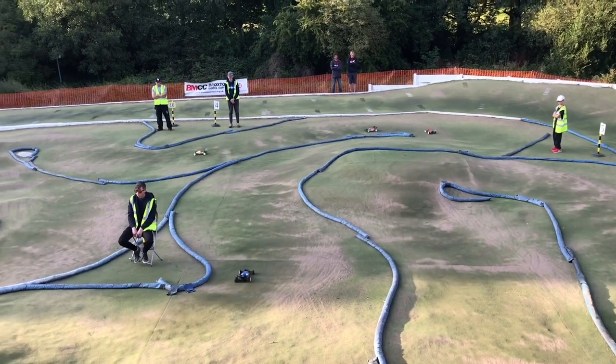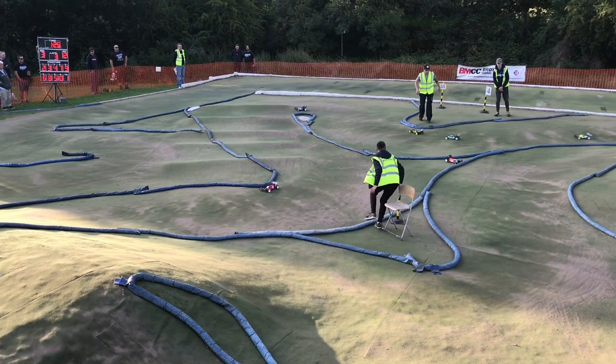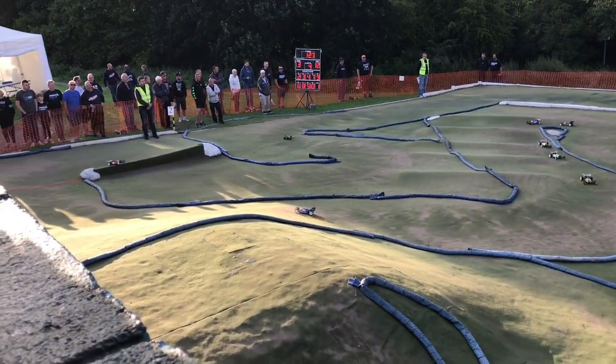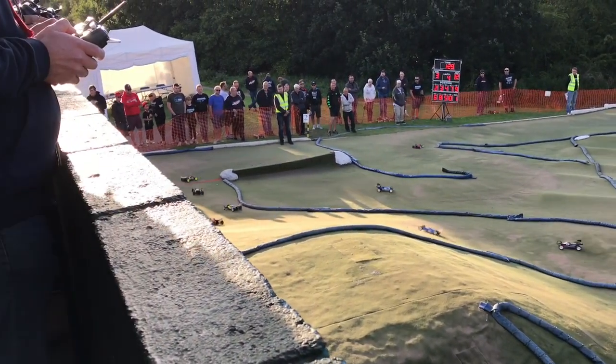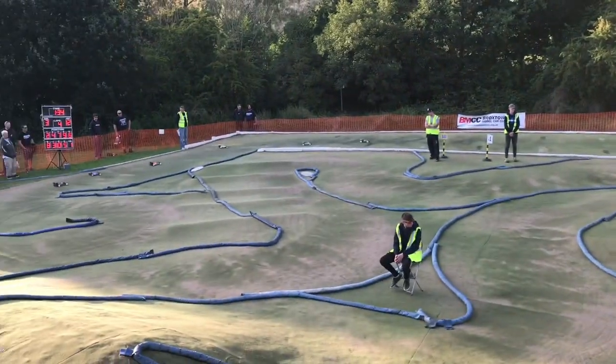Jumping over that big jump, it kind of affected him on the exit there. As Laura comes on, she just touches the pipe and flips it over. Quick, quick, quick, the last is coming through. She rejoins. Next one, it's all about tomorrow, Laura. You'll be good.